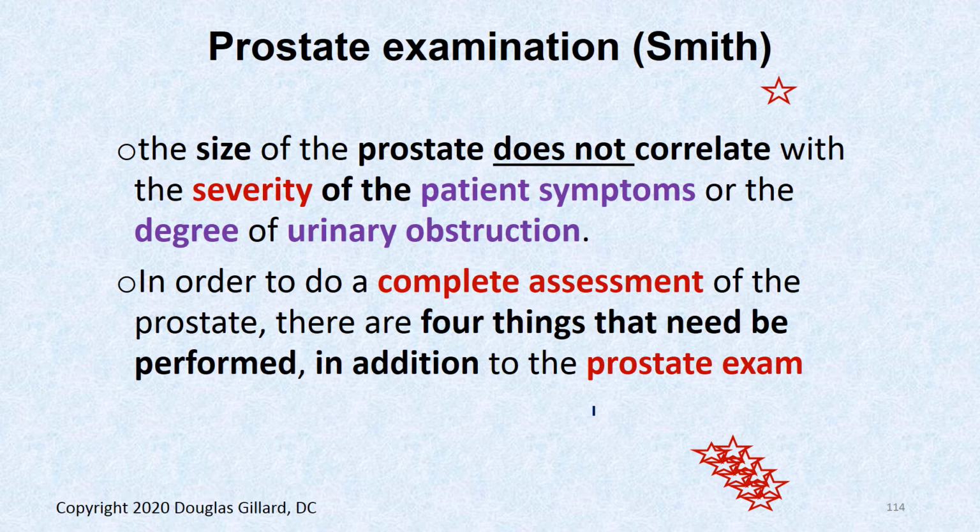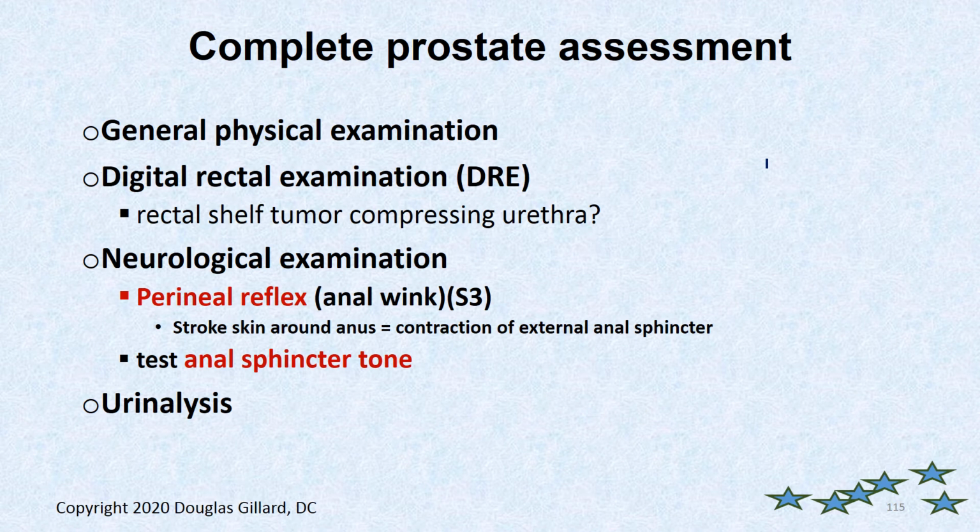Before you even do the prostate exam, and I don't think I talked about this in lab, there are 4 things you should do if you really want to check out the prostate for completeness, for symptoms of prostatitis versus BPH. There are 4 things you have to do in addition to just the prostate exam. So a general physical examination of the patient, a digital rectal exam. Remember, we talked about that. That's leading up to the prostate. You can do that in females as well. And then a neurological examination of the perineal region, which includes part of the prostate.